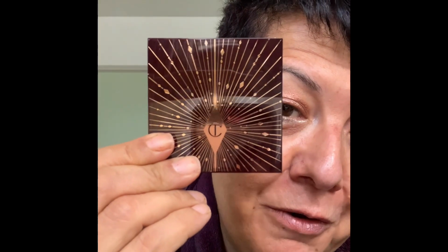So I'm off to wash this off my face. I hope that's been helpful. Just also to show you that this is the pattern on the front of the quads.